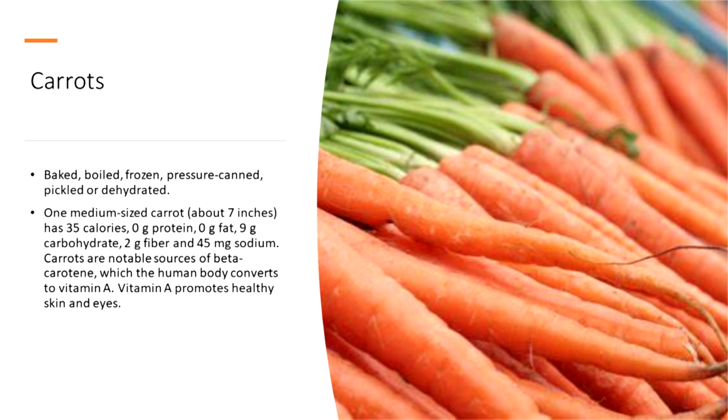Carrots: baked, boiled, frozen, pressure canned, pickled, or dehydrated. One medium-sized carrot has 35 calories, 0 grams protein, 0 grams fat, 9 grams carbohydrate, 2 grams fiber, and 45 milligrams sodium. Notable sources of beta-carotene, which is supposed to prevent oxidation of the cells in the body.